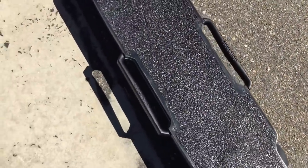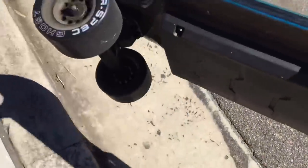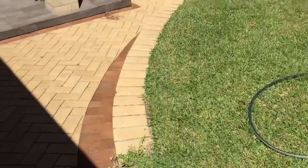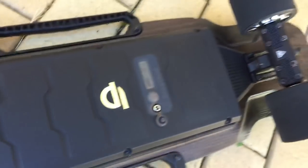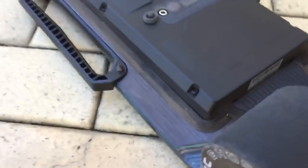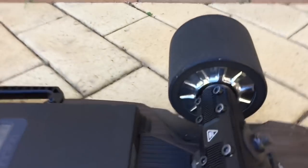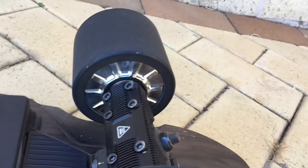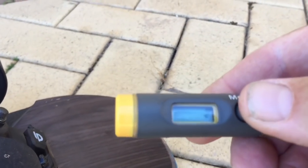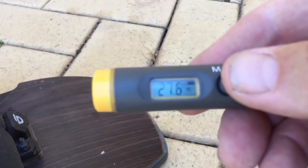Okay, we just finished that hill. Let's check the temperature of the hubs. Well, I've got it live, all in one take, in one shot. So you can see the temperature of the hubs. Okay, let's have a look. Put it down gently, like that. Very gently. Right, let's have a look now. Okay, so we just turn it on. Okay, the temperature is 27 degrees.